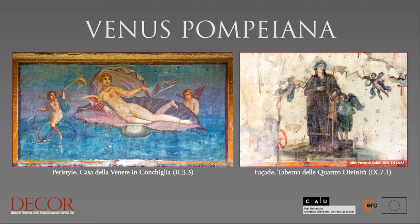This version of Venus differs dramatically from the traditional presentations of the goddess, in which she is portrayed nude and reclining, often in an aquatic context, as we can see here in a painting from the Casa della Venere in Conchiglia. That's the image on the left side. But unlike the scantily clad goddess of love, Venus Pompeiana stands erect, fully clothed in a dark blue or purple pallium, and is accompanied by her son Eros, who holds a mirror. She wears either a golden diadem or the turreted crown of poliadic deities.